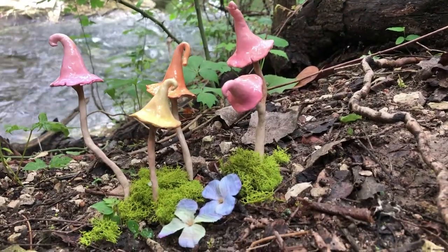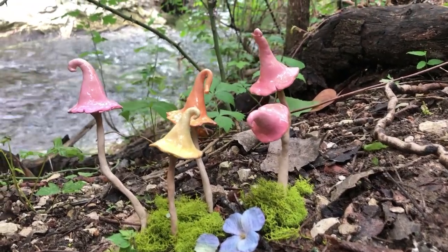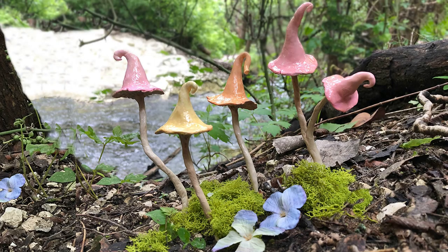These are my witchy hat mushrooms. The moss and the little blue flowers are fake. I was trying to get a good shot for the thumbnail in the video. And this just started happening randomly. Guess I've got the magic touch. I don't know.